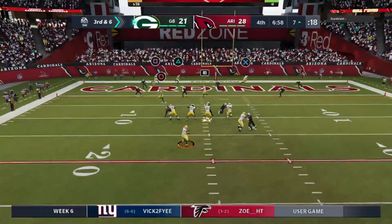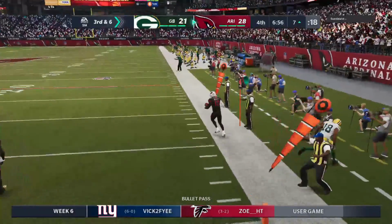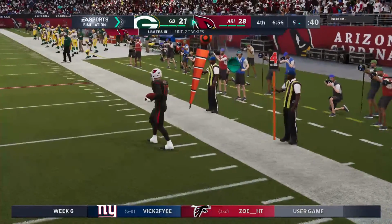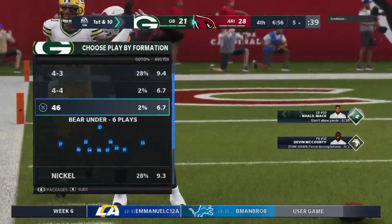From the gun, here's Hill. Oh, it's intercepted. He was trying to get it to Ridley. Picked up by Jesse Bates. That was just one of those interceptions from our perspective here.